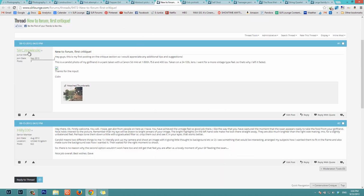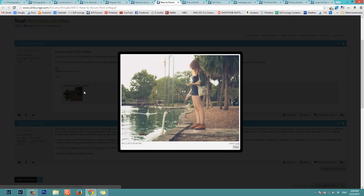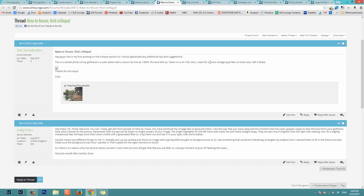We have Sir Serwinski. This is his first posting, so welcome to the Constructive Critique. This is a candid shot of his girlfriend at the park, taken with a Canon 5D Mark II, 1/80th of a second at f5.6 and 400 ISO on the 24-105L lens. Let's take a look. He said he also went for a more vintage type feel, which is why it was left faded.